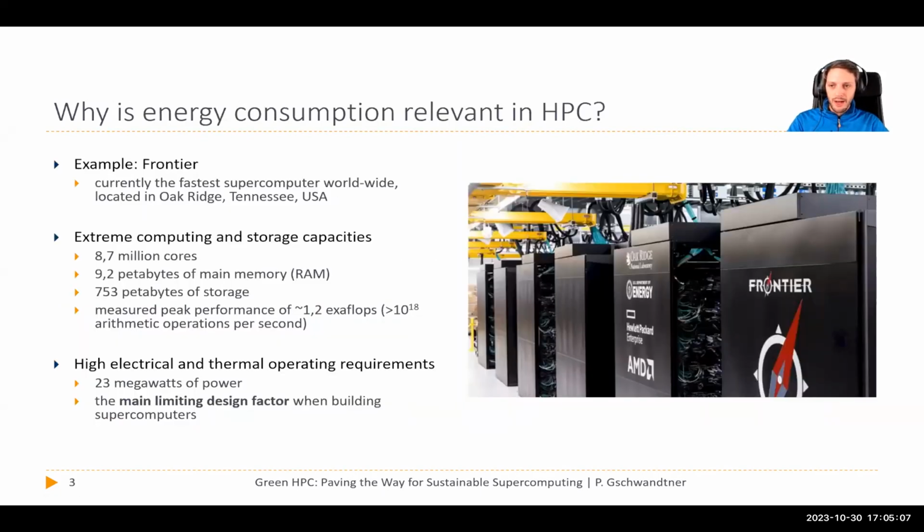Now, I will mainly focus on energy consumption here, or power consumption. And the question is, why is this relevant in HPC? Why am I focusing almost the entire lecture today on energy? Before we get to that, a small disclaimer: when I talk about energy consumption, I'm well aware that energy cannot be consumed. It's always being transformed from one form to the other. But for the sake of simplicity, let's just call it energy consumption for today. Of course, all the time we're actually talking about transforming electrical power into heat energy, or heat power.